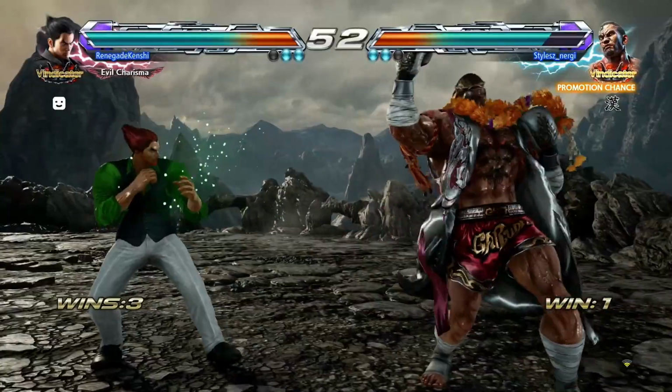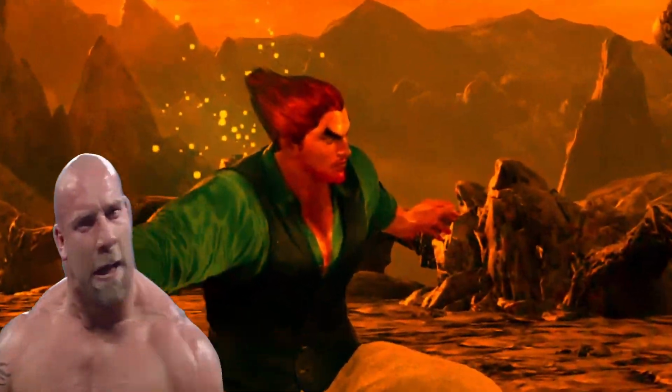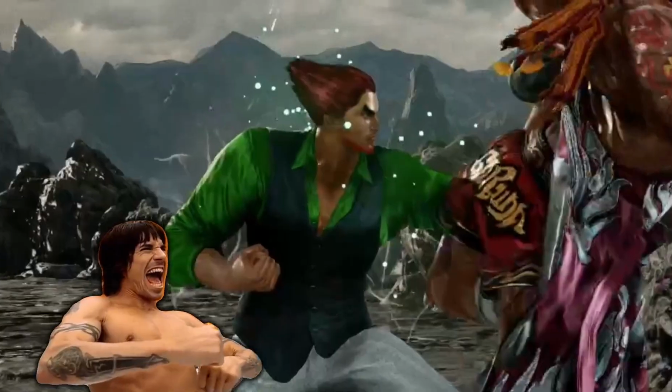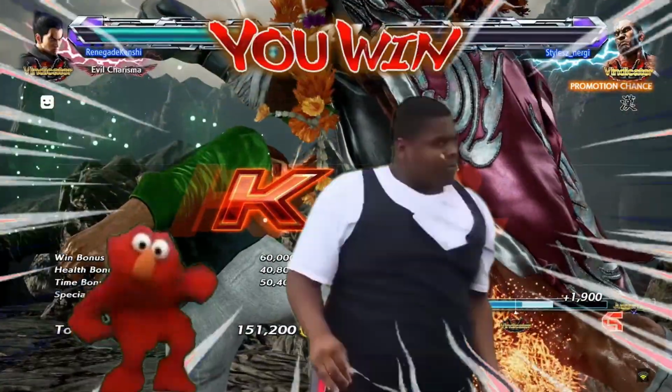Flying mist! Power up! 1, 2, 3. You win!